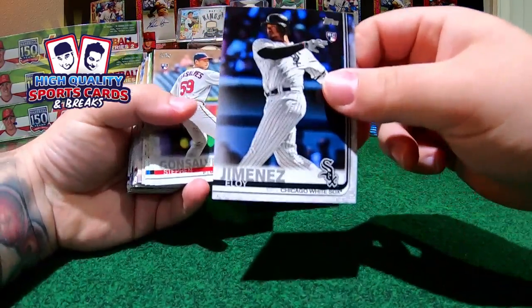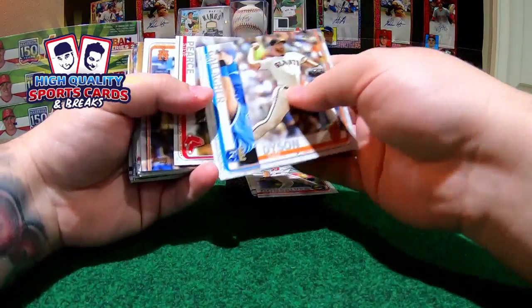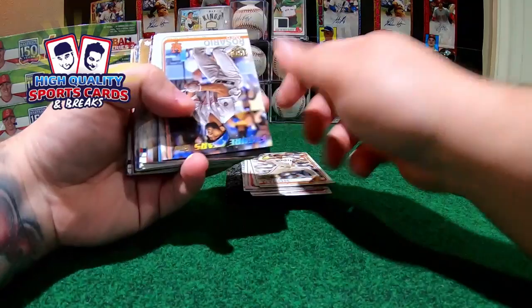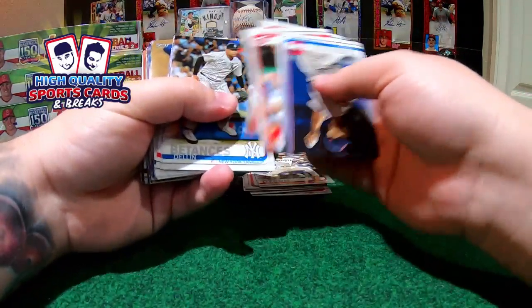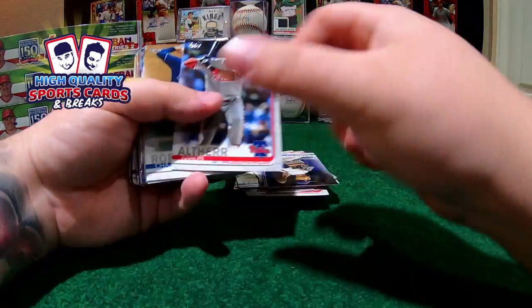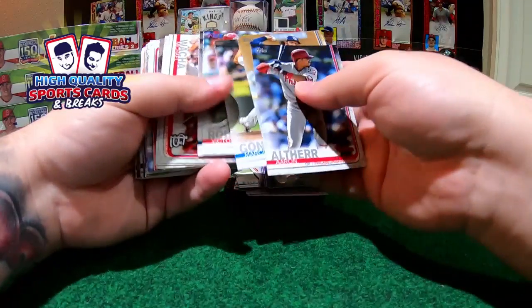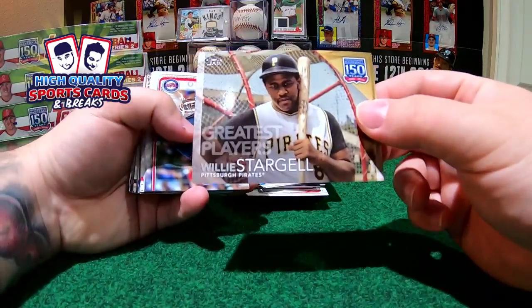Eloy Jimenez rookie. $150. Amed Rosario. Gold logo. Pete Alonso rookie card. Greatest player, Willie Stargell.